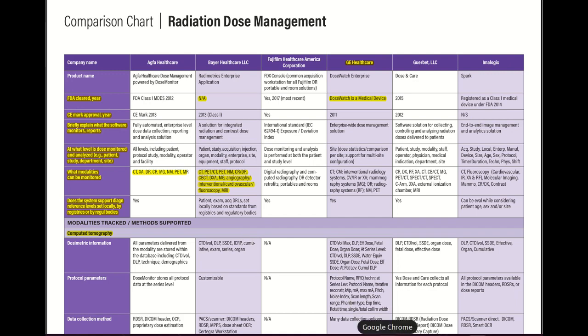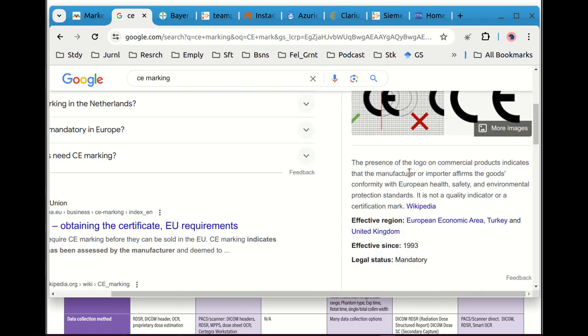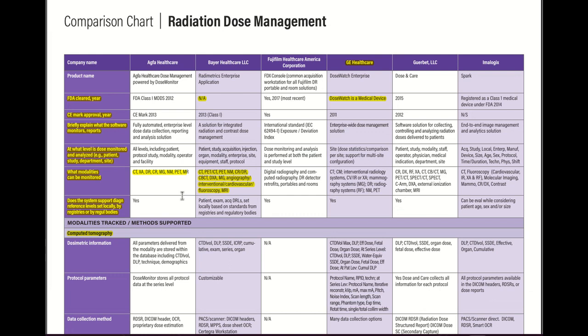CE is, I think, a European sort of thing. We can check here. CE is the presence of the logo on a commercial product indicating that the manufacturer or importer affirms the goods' conformity with European health, safety and environmental protection standards. It is not a quality indicator or a certification mark. So that is the definition of CE, and you may have seen it on a lot of products, even smaller food products. It also has this CE mark, and of course this is European, and I think in the Indian context there are a lot of other, different ones, and I don't remember exactly, but anyway.